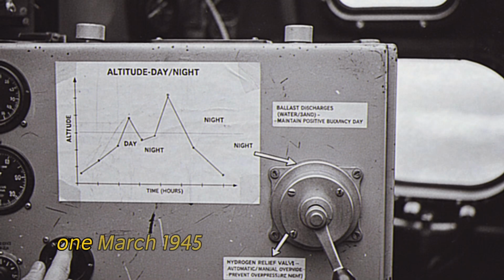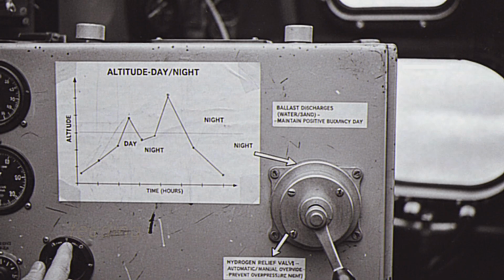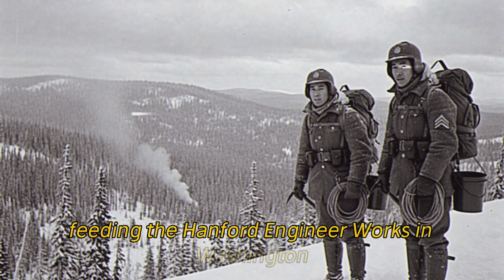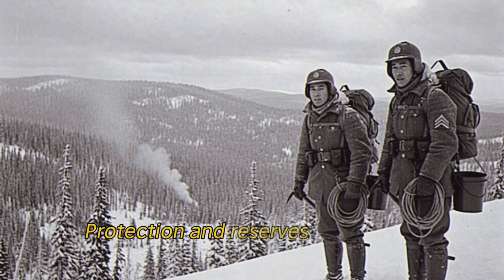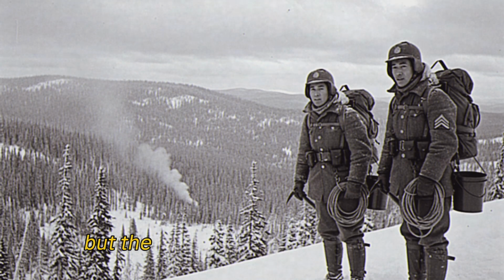One March 1945 incident affected the grid feeding the Hanford Engineer Works in Washington, where plutonium was being produced for the Manhattan Project. Automatic protection and reserves limited the interruption, but the event illustrated how a light, unguided system could intersect with critical infrastructure by chance.